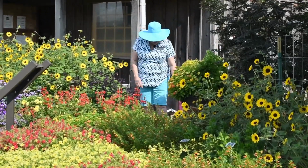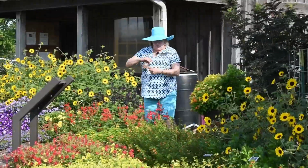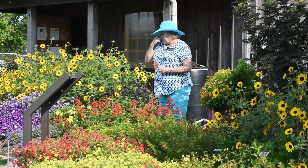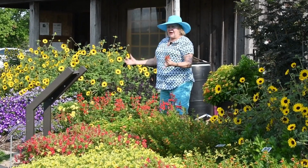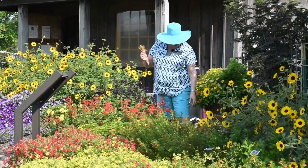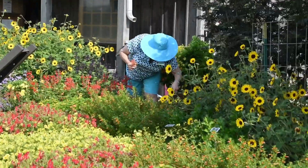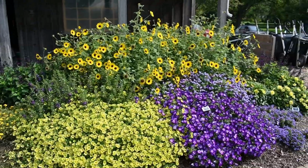Its cousin came out last year and is the same form. It's a better form this year. Last year was kind of lumpy bumpy. This year, most of it's that nice tight sphere. But what I've noticed last year and this year is there's some reversion to the plant. And I'm going to get a couple samples.